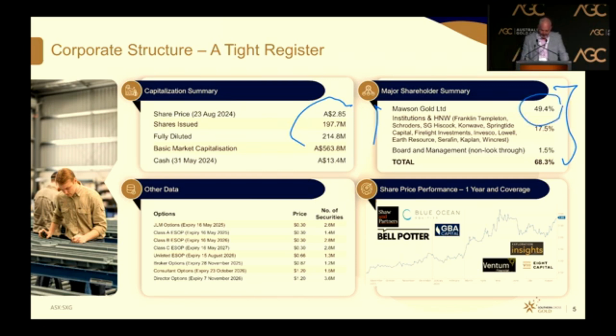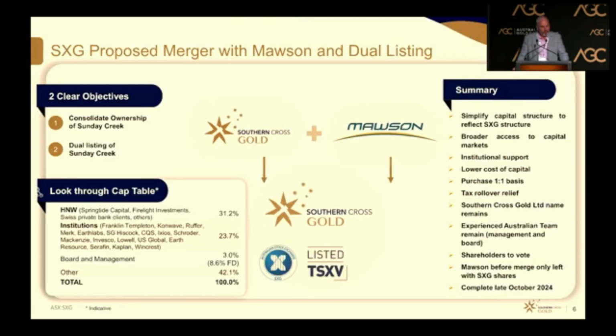Now, this 49% is worth talking about because it's owned by Mawson Gold. It's a company I co-founded, and we spun the assets out of a couple of years ago. Mawson has 50% or a bit under of Southern Cross, the company. Now, the intention was to always distribute those shares to shareholders of Mawson when the escrow period finished, which was in May. But through the success of discovery and the share price increase, it created somewhat of a tax issue. So we had to find some other way to consolidate the ownership of the asset and have it dual listed both here in Australia and in Canada.